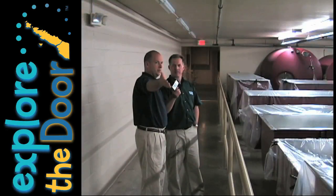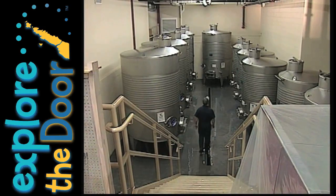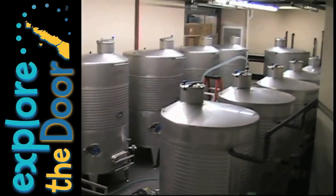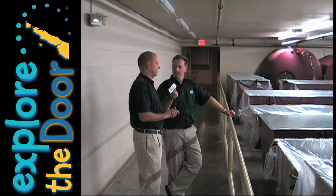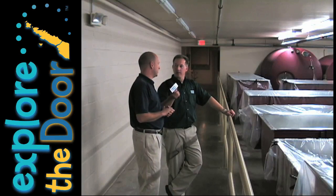And then down here in our pit, we have 1,000-gallon and 1,500-gallon tanks that we ferment in that are ideal for making grape wines. Temperature controlled, new, contemporary, it's modern equipment. We got capacity probably for about 30,000 gallons at one time that we could be fermenting. We traditionally have probably 10 to 15,000 in here year-round fermenting, depending on the season.